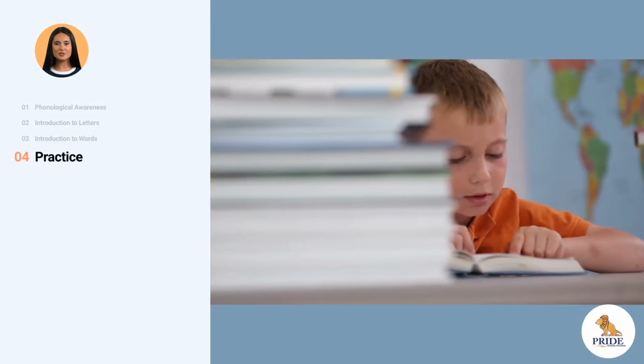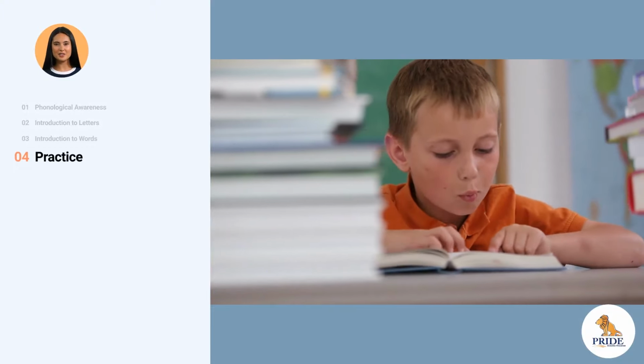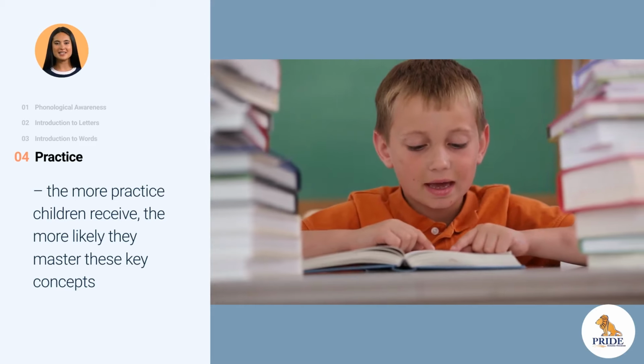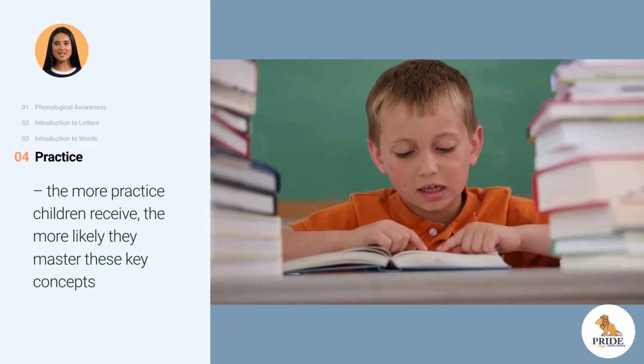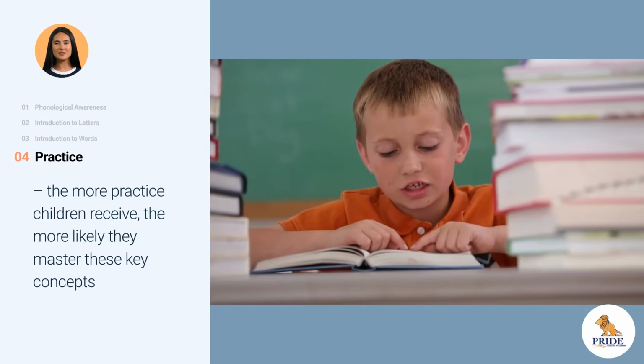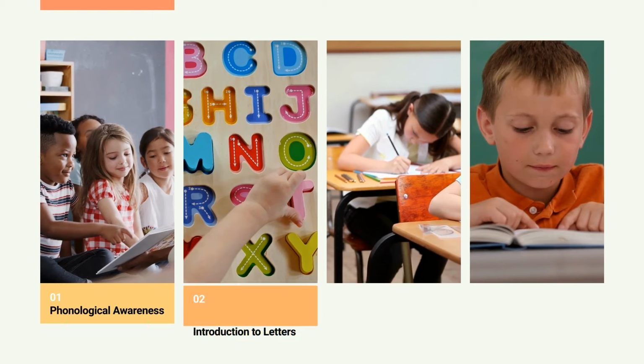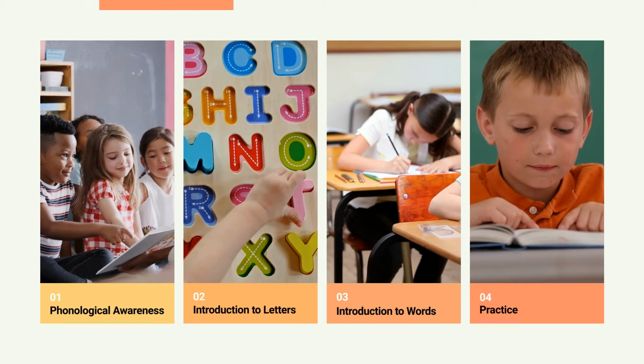Learning to read requires regular practice and encouragement. The more practice children receive, the more likely they master these key concepts. With time, regular practice can become a lifelong reading habit. To support learning and help children develop strong reading skills, parents and teachers should focus on creating a positive environment for practice. For many children, learning to read is frustrating before it is rewarding. Creating a patient, understanding, and positive environment helps children feel supported while learning to read.